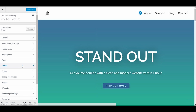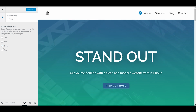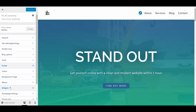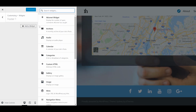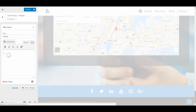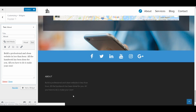So if we go to footer and we select 2 or 3, let's go 3 for now, okay? And then we go to widgets. We go to footer. Okay, so if we go to add widget, we're just going to simply go to text, arbitrary text, put that in there, and you would type in something. Okay, so as you can see, that's looking quite nice.